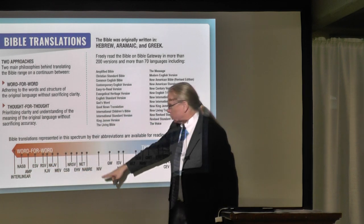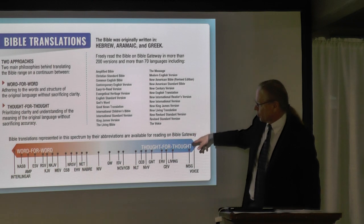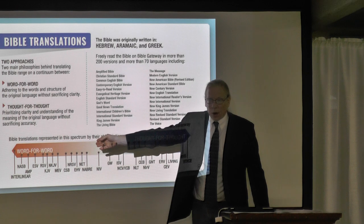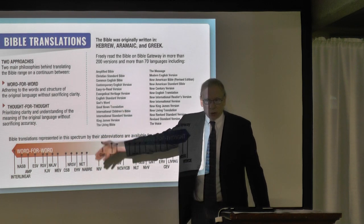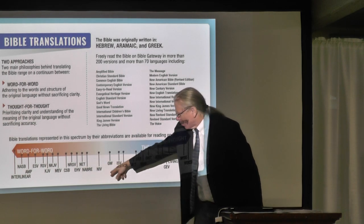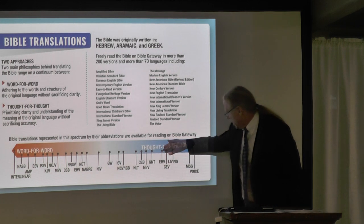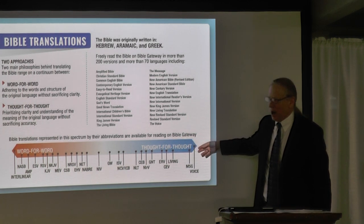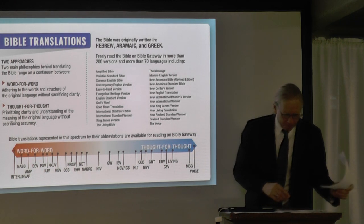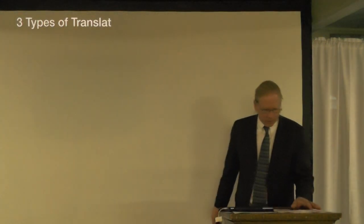So we come up with this concept of word-for-word. We get as word-for-word as we possibly can. You can actually see this later. I'm going to post these documents for you. It shows that many translations try to be as close to word-for-word as possible, as much as English will allow us to, between the Greek and the Hebrew. But then you get kind of right in the middle ground. Notice right there in the middle is the NIV, and then we have thought for thought, and ultimately paraphrases, the Message and so forth. So there are three different types of translations. Let's take a look at these.